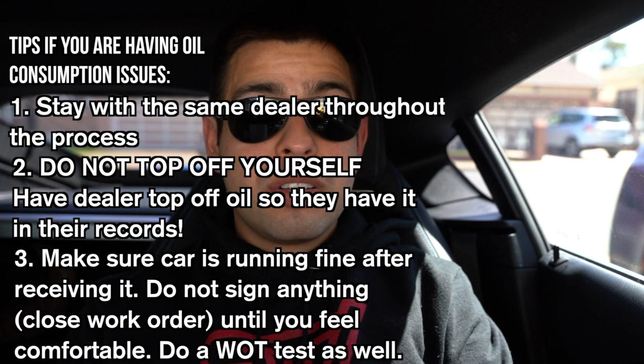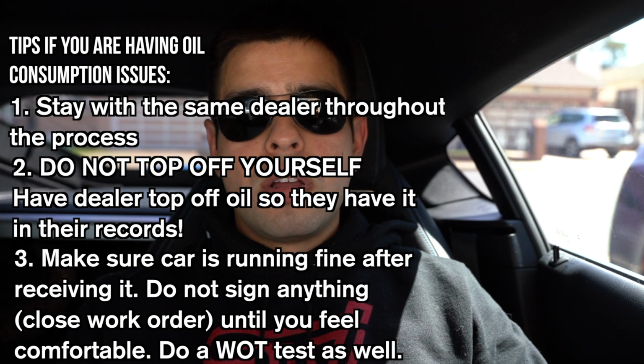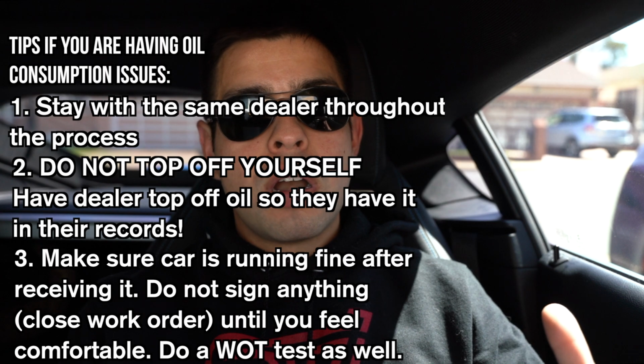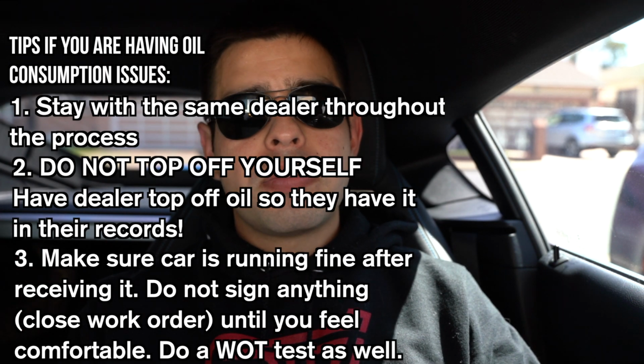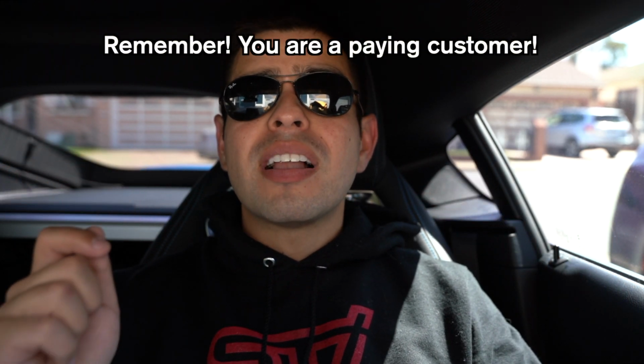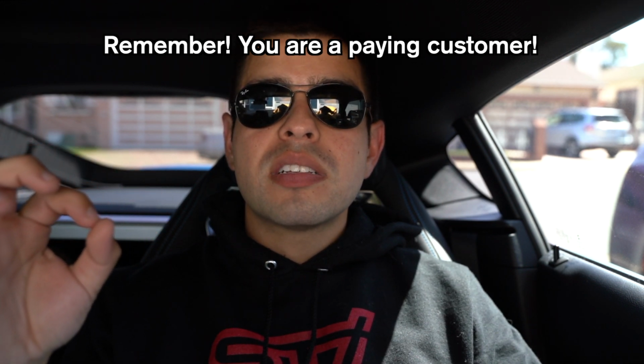And that, I do agree completely with that. That's a very good idea. So remember, drive the car each time, drive it each time before signing for anything. Don't let the service provider boss you around, guys. This is the most important thing, guys. You paid a lot of money for your car. We paid a lot. It doesn't even matter if we only paid $5,000 for the car. We are a paying customer.